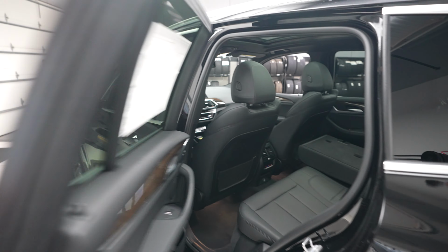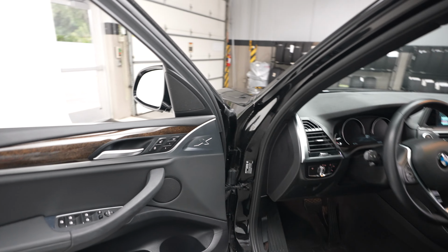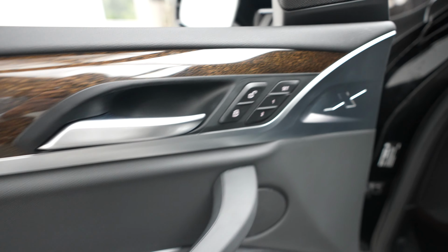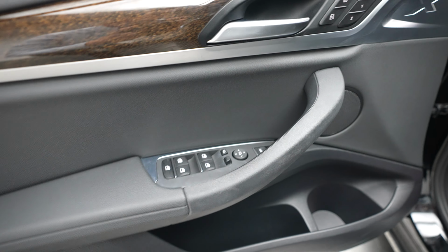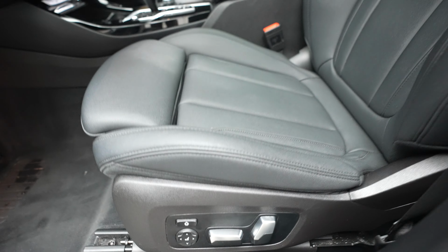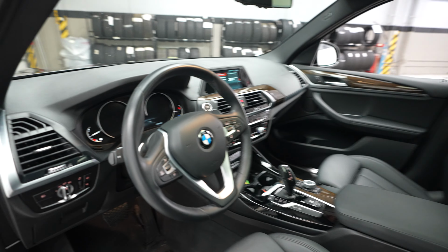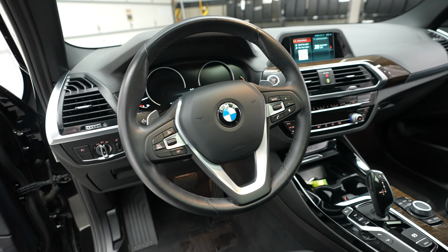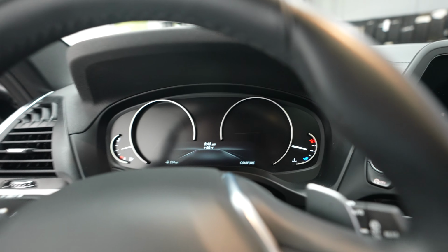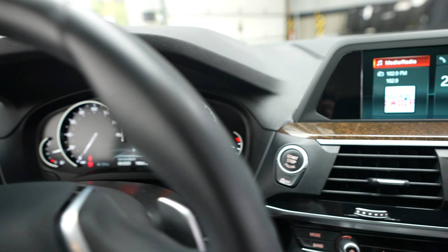Now let's go ahead and take a look at the driver's side. So we do have memory seats. Got our driver door controls and then driver seat controls here. Driver seat, steering wheel, do a push button ignition.